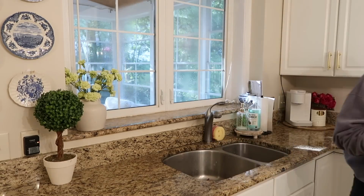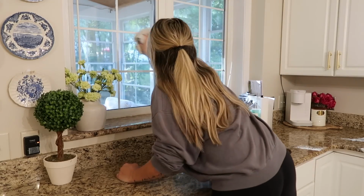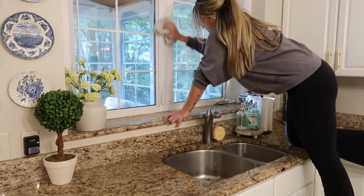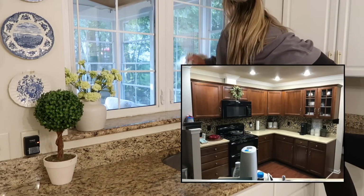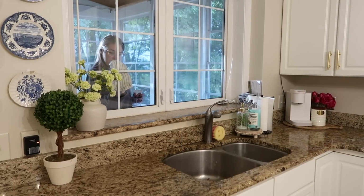This area is one of my favorite parts of our house, this little window above the sink. If you've been following long enough, we moved into this house last year, but at our old house, our kitchen was very dark. The cabinets were like a dark wood, the backsplash was super busy, and there were no windows in the kitchen.